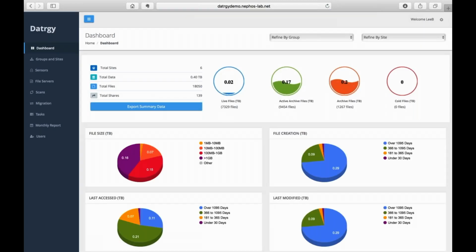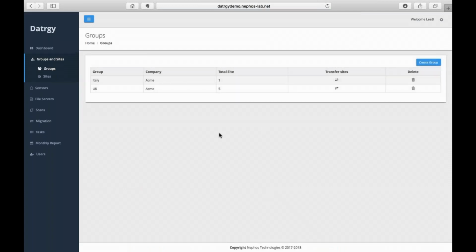That's what I'm looking to do for you now. So once we log in to the system, you're presented with a high-level dashboard view, and I'm going to come back to this in a minute. But before I do that, I'm going to walk you through the setup theory and how that works. So we have a concept of groups and sites. What this effectively means is that we can group, maybe by region, by opco, by whatever it may be, a number of sites within that group.